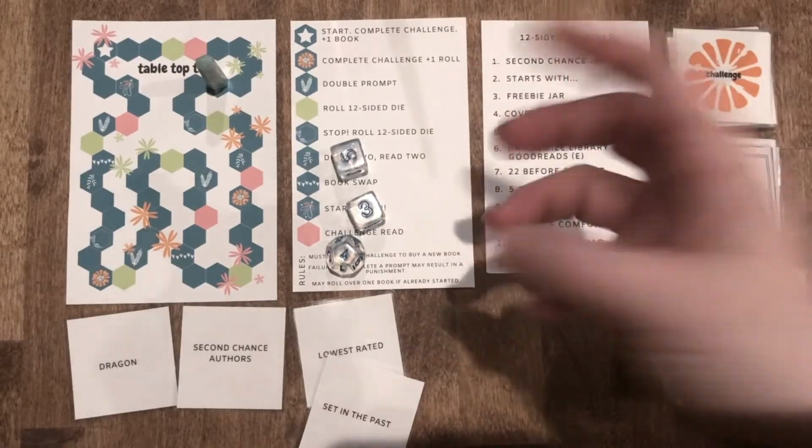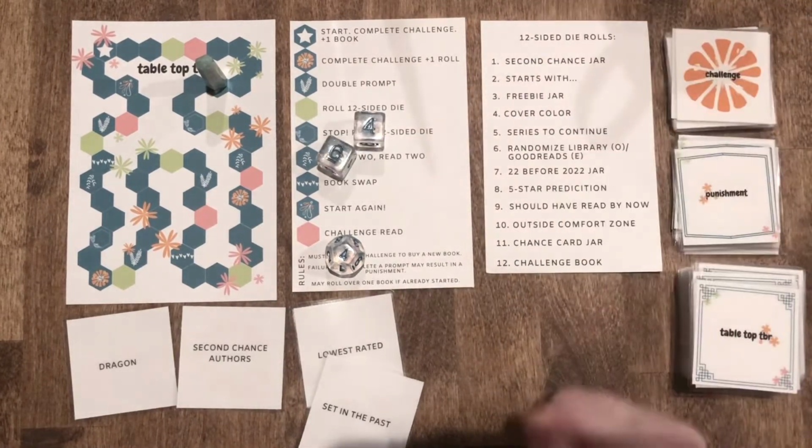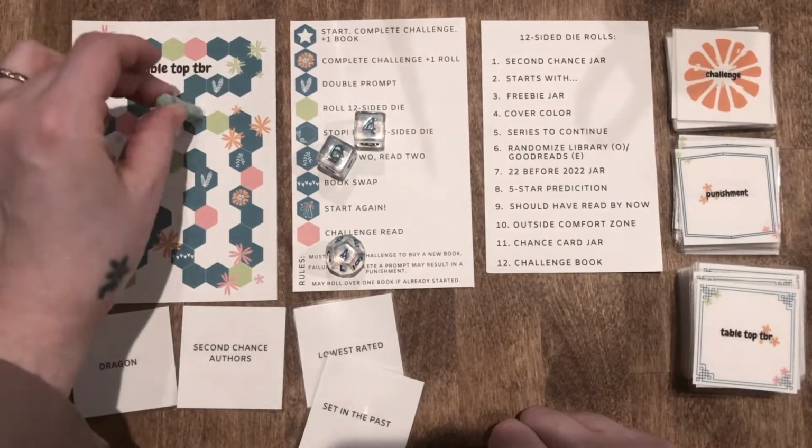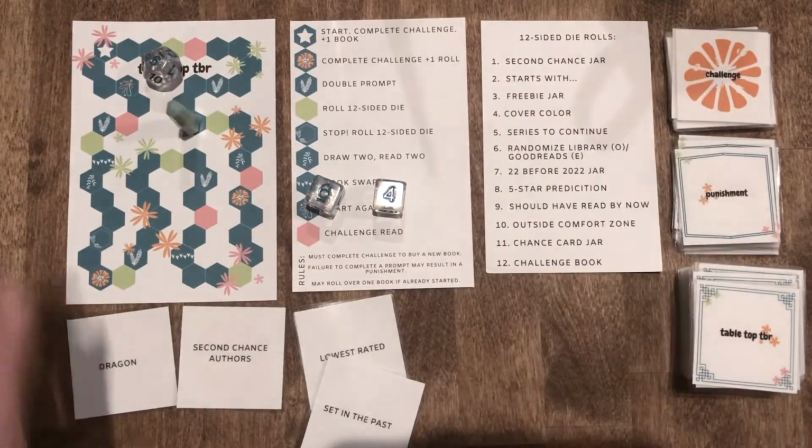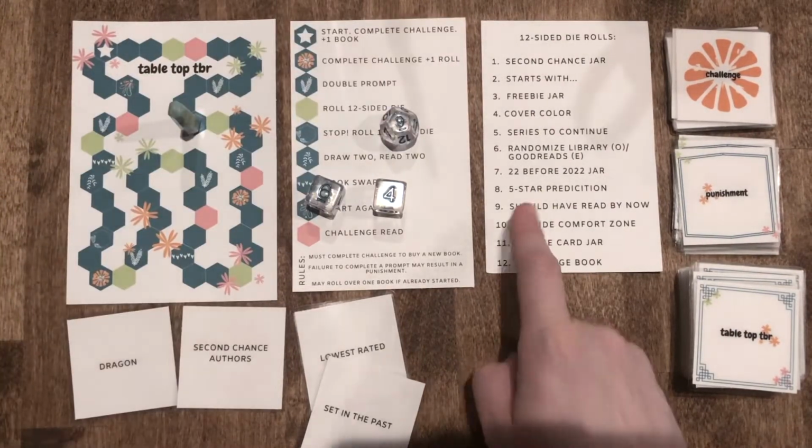So let's get on to roll number 3. Roll number 3. 10. I'm not going very far because we have to stop. Roll our 12-sided die, which is a 9. Should have read by now. Uh-oh. So roll number 3 was a should have read by now, which means I have to grab this guy. And we all remember I do not like classics, and this is my classic jar, hence I should have read it by now, so pick one.